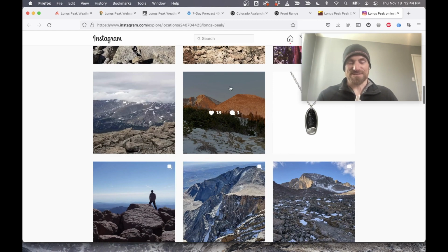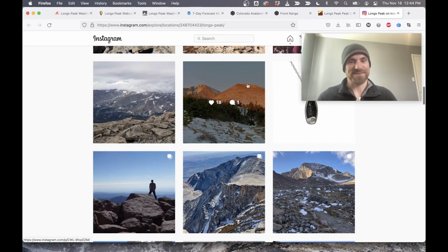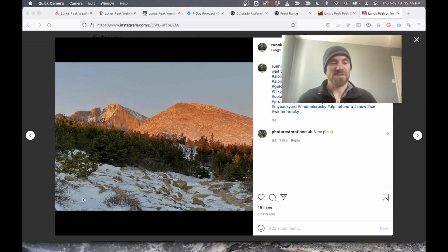Let's go to this picture, which actually looks like it has snow. This looks like a throwback Thursday or something, but this one looks like it has snow. Okay. Looks very much like my webcam photo, but let's click on it and see if we can see when this was posted. Okay, 6 days ago. It looks just like the webcam picture, so maybe it hasn't really snowed up there in 6 days, which is great. And that gives the idea that the condition report from 10 days ago is maybe not so outdated. So I'm guessing that there hasn't been a lot of accumulation of snow in the past 10 days, and the condition report is fairly up to date.